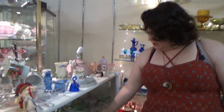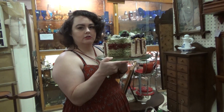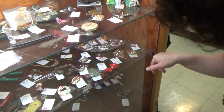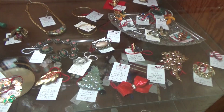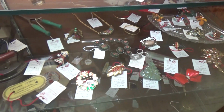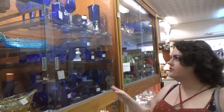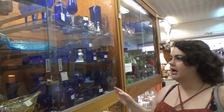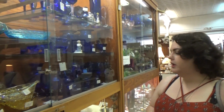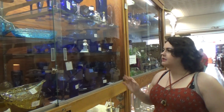What kind of fancy cake did you put on this thing? A couple cute ones. The little bronze leaf back there is catching my attention. I would love a lot of this stuff in my kitchen, if I did like that blue willow, blue and white type kitchen. It'll never happen, but I really, really like this.